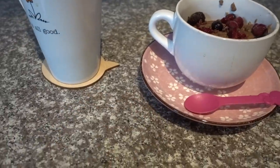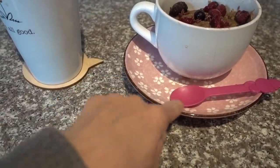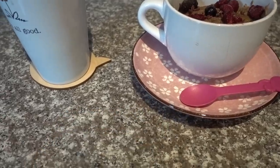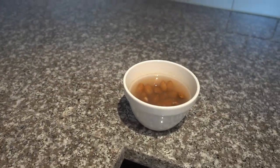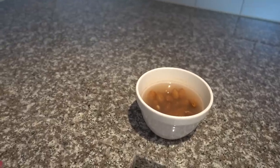But I have it on this pretty little plate. I got these from Yesstyle to go with my cherry blossom theme. I've really been enjoying them. So yeah, I'm having that. And I just put some boiling water on a quarter of a cup of almonds to soak. I think I'm gonna whip up some almond milk.